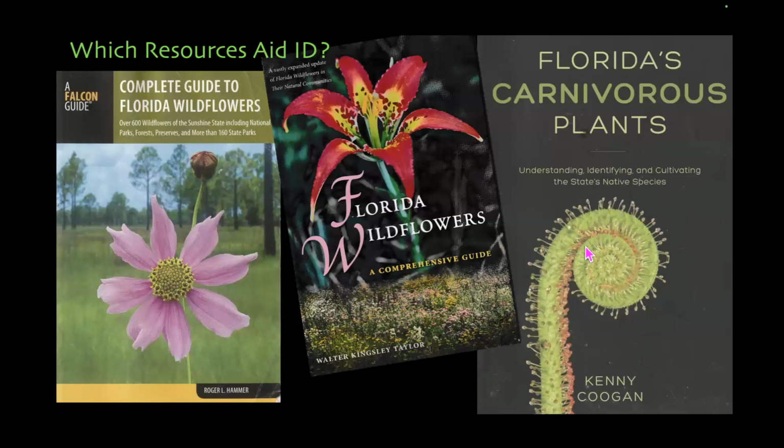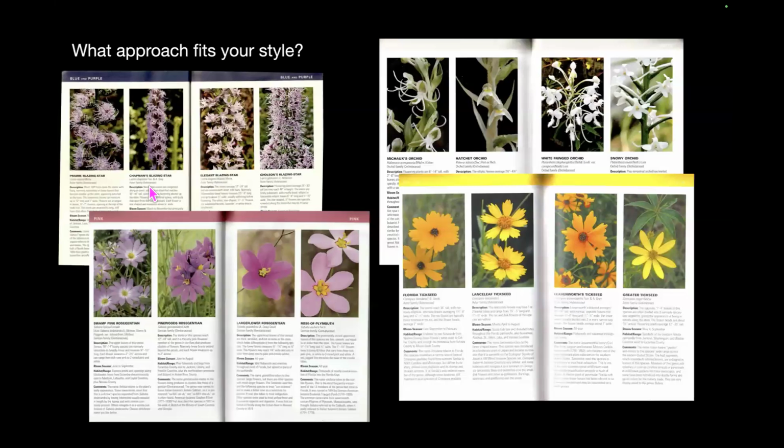Many of you might have one of these aids. I think it's really common for people to have Hammer's Complete Guide to Florida Wildflowers. That's over 600 different wildflowers photographed. There's also the Taylor Guide, many other books, but those typically go by something like ecological habitat or color. That works for me in certain situations. But I'm guessing a lot more people find the color easier as a beginning point for identifying plants. So if you've done that, you know all about how you use those.